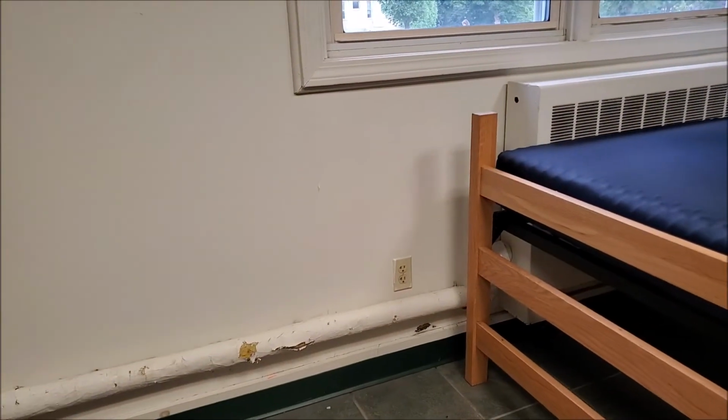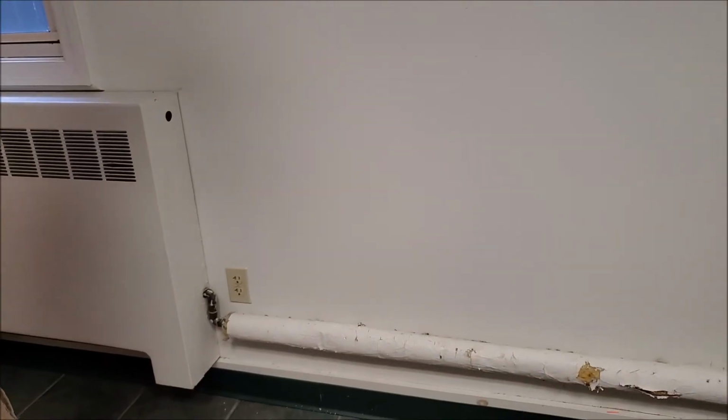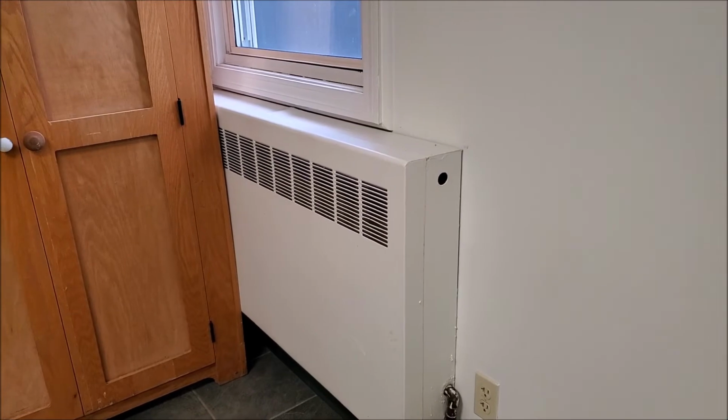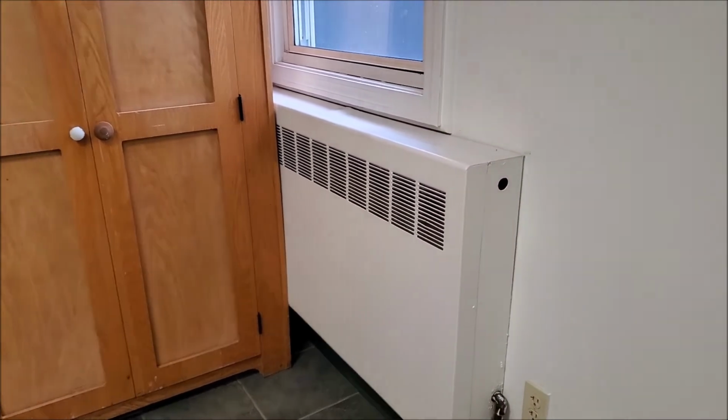There is an electrical socket here. There is another one here. There is another heating element. I will say that it is already hot in this room.